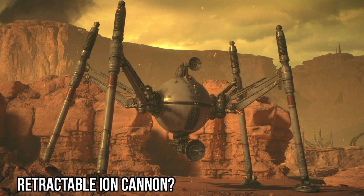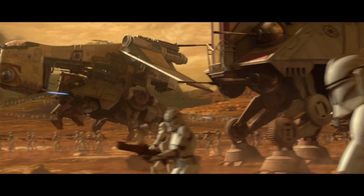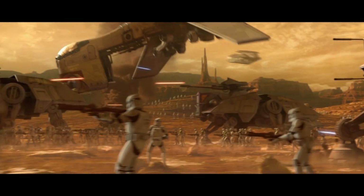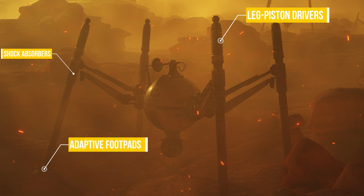It is often compared to the Republic's ATTE in the fact that it is a walker that can move a large gun around the battlefront and that it can take on difficult terrain. The main ball is connected to the forelegs via these long reinforced hydraulic struts, giving the walker a wide and sturdy stance. Then each of these legs also had shock absorbers and adjustable foot pads so that each could adapt independently to climb steep and uneven ground.